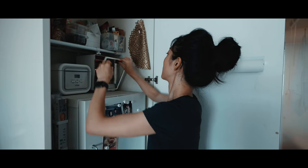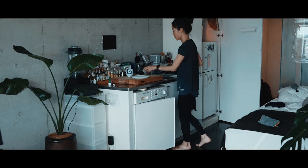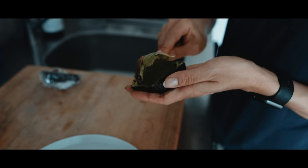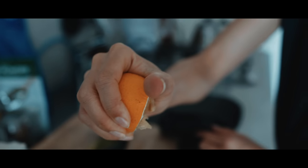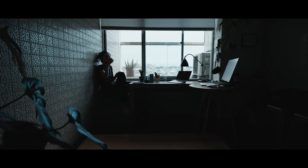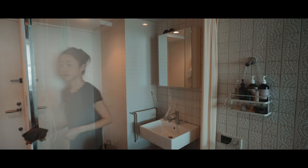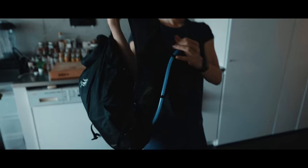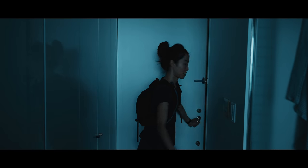I wake up and I usually have breakfast. It's either muesli or avocado toast. It has to be avocado toast. That's pretty much the only kind of toast that I have in the morning. And a bit of lemon juice, I would like that. And I usually put some makeup on. Of course, I get dressed. Get all the gear ready, and off I go.